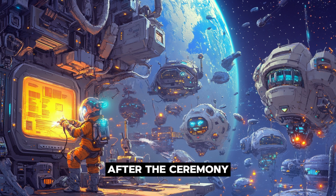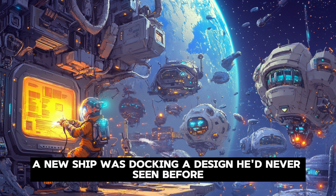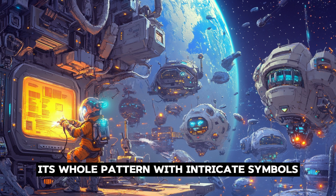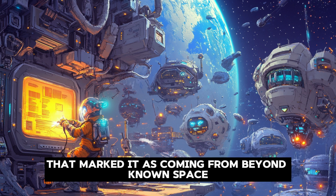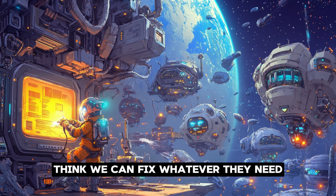After the ceremony, Jack returned to the observation deck. A new ship was docking, a design he'd never seen before, its hull patterned with intricate symbols that marked it as coming from beyond known space. Marcus joined him, looking at the mysterious vessel. "Think we can fix whatever they need?"